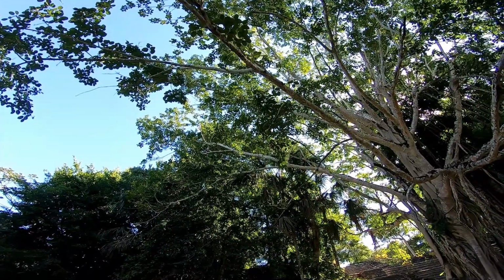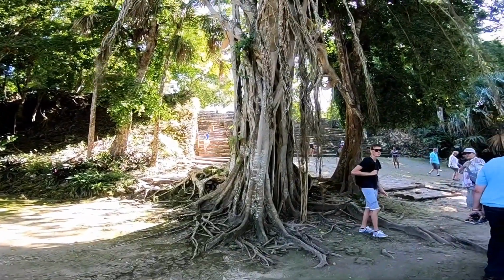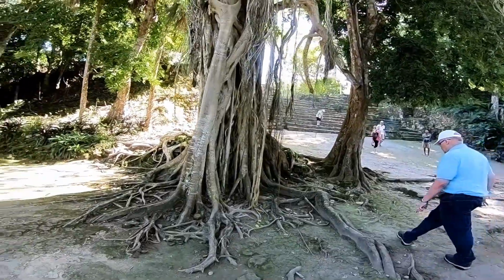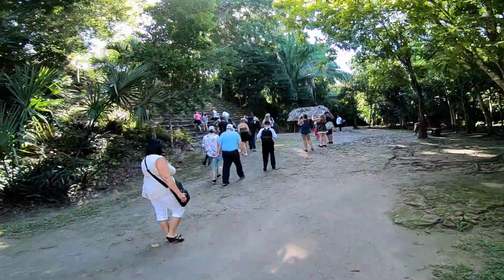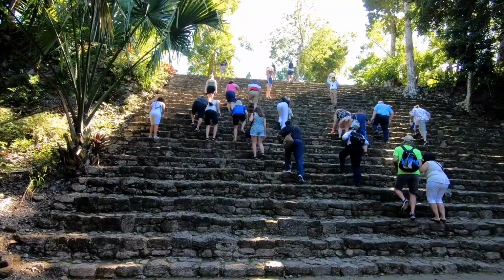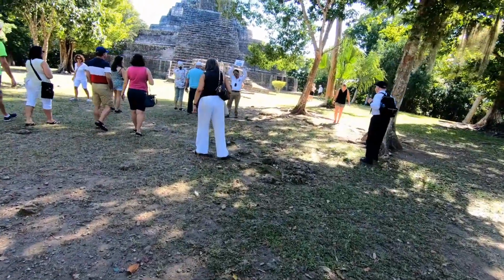Aside from the trees, we saw monkeys. We were, after all, in the jungle. We wandered a bit more in the jungle, looking at interesting trees and interesting roots. And we climbed a large set of steps. Not so easy going up. And then we were in front of another temple.